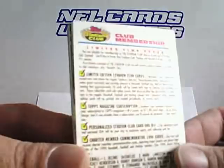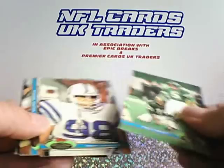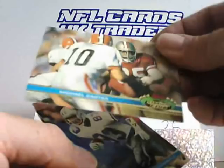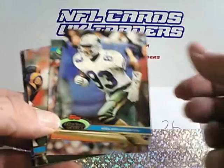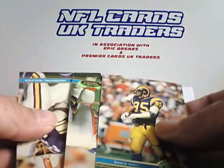Brian Hinkle for the Steelers. Joe Nash for the Seahawks. Pat Leahy for the Jets. Tony Siragusa for the Colts. Michael Carter for the 49ers. Kelvin Martin for the Cowboys. Mike Pelle for the Rams. Just got a little bit of the paint that's come off these where they're stuck back to back with these older ones.